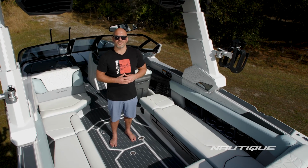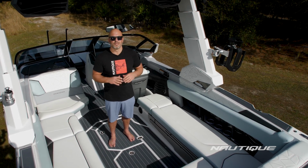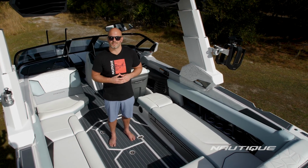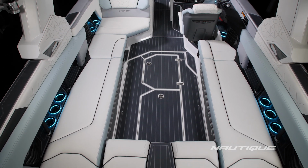One of the first things you'll notice when you step foot in the Paragon is the incredible design language throughout the entire boat. The details are simply amazing. But form always follows function here at Nautique, so we have a super user-friendly, versatile seating arrangement here in the cockpit. You can see we have our traditional wraparound seating all the way around the perimeter, so you can fit a lot of people in here with an open floor plan.